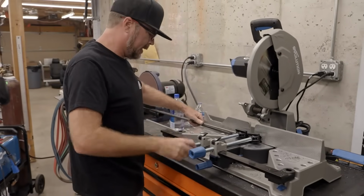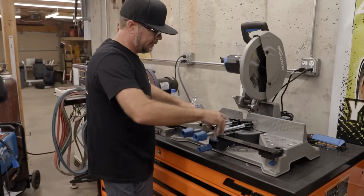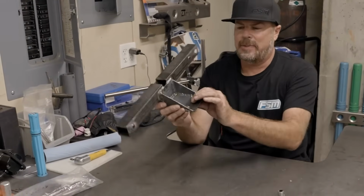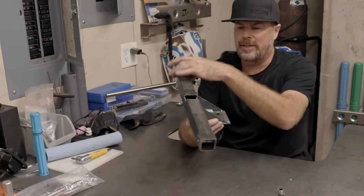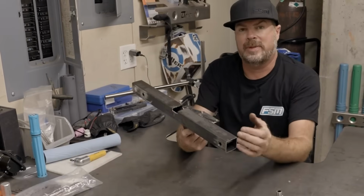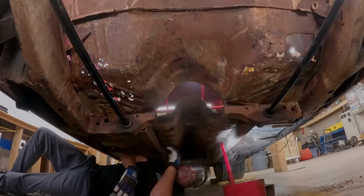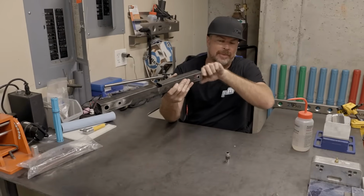I love this saw. So this is our transmission crossmember. It kind of looks like a spaceship. That's always fun. This part bolts to the transmission. This part is gonna bolt to the crossmember under the floor that we hacked in half. And the way that's gonna work is we're gonna run a bolt through this and then through the crossmember.